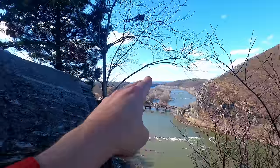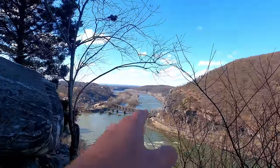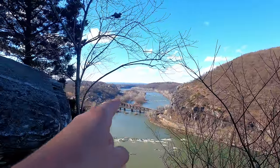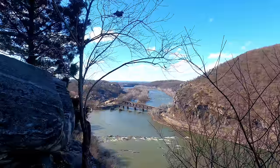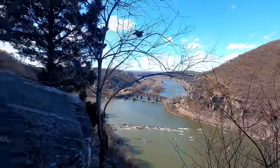They got two bridges that split off right there. Railroad trestle, you can kind of see that. When we took Amtrak, we came in right across there. And they also use that for CSX and cargo train activity as well.